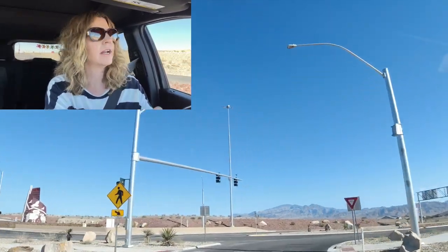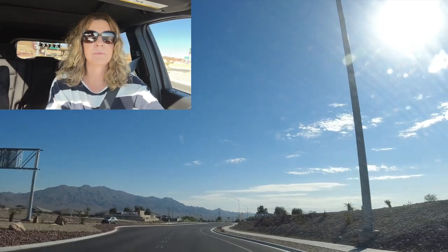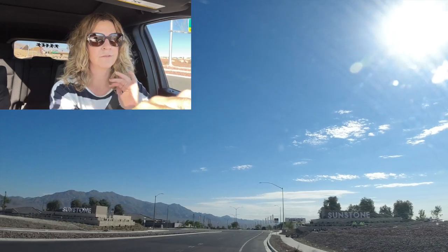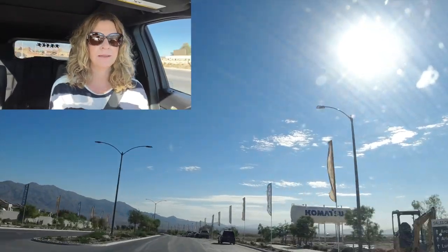Sunstone was developed last year in 2021, and they have four different builders or four different communities here. You have Trilogy Sunstone by Shea Homes, Aria and Archer by Lennar, and then Luna by Richmond American Homes. The sign was just recently posted up. I thought it would be cool to drive through this community and show you what it looks like. There's not a lot to look at right now, because they're still developing this community.